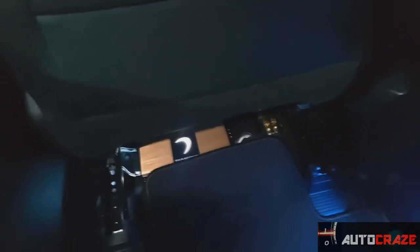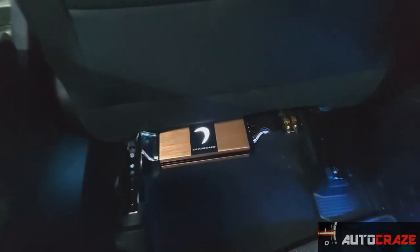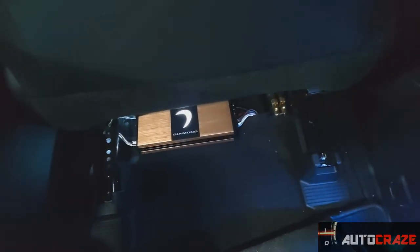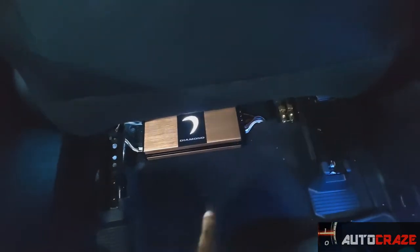These are the Audible Physics Tandu. Now I'm sitting at the rear to show you guys the amp locations. Under the driver's side seat is where the Diamond Audio amplifiers are located. This is the distribution block. There's another Diamond Audio 4-channel amp Micro located ahead of this. The seat is all the way fixed, so I cannot show you the other amp, but it's located right in front of this.